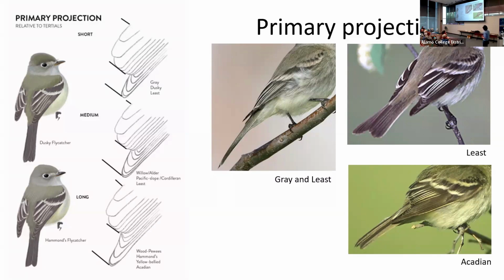Primary projection is also kind of how long you think the tail is, because the longer primary kind of makes it harder sometimes. It can, yeah. And so another thing to look at is this length and this length of the tail, where tail projection beyond the primaries is long. That's gray. Least actually has a short tail. So this is actually a gray flycatcher. And then this one, yeah, this is an Acadian, would be a medium length tail.